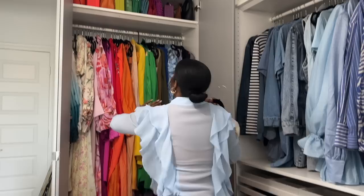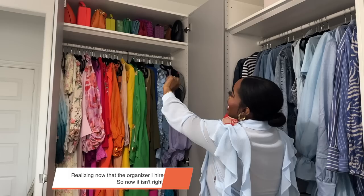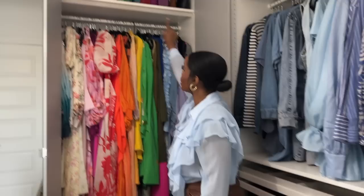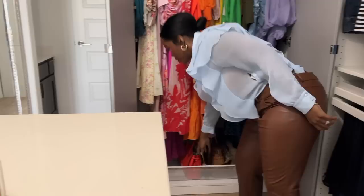I actually used the color wheel in order to decide the order of the colors. And then up here, I displayed some of my bags and made sure that they corresponded with the colors of the dresses, just to keep it a little cohesive. So up here, I have smaller bags displayed. And then down at the bottom, I have my larger bags, and I have to put more, but there's a little bin down here at the bottom.